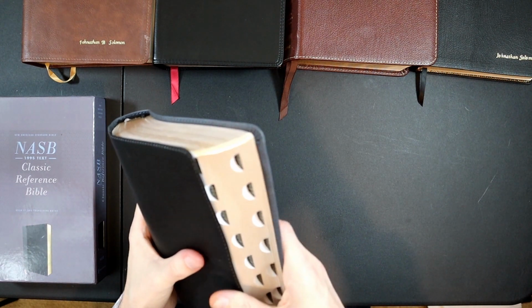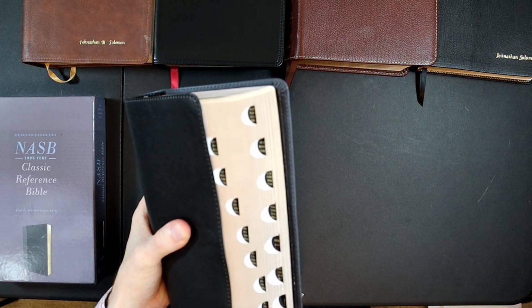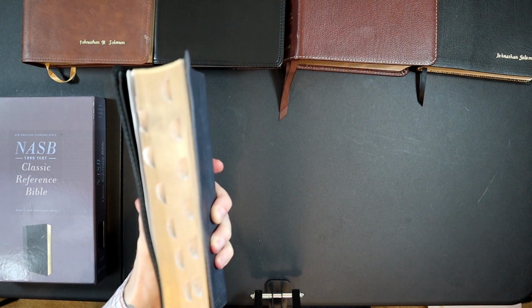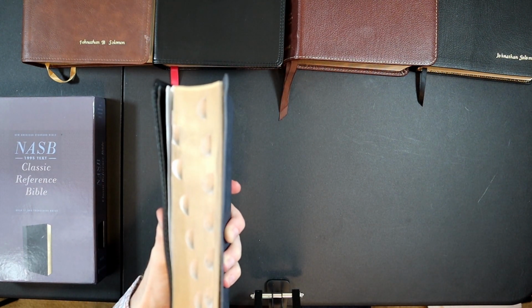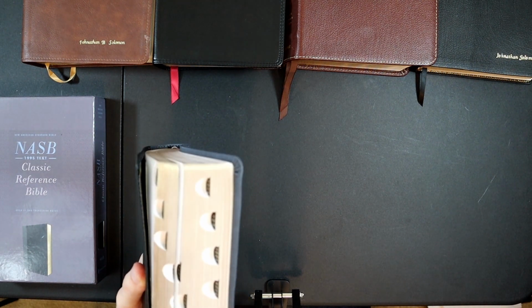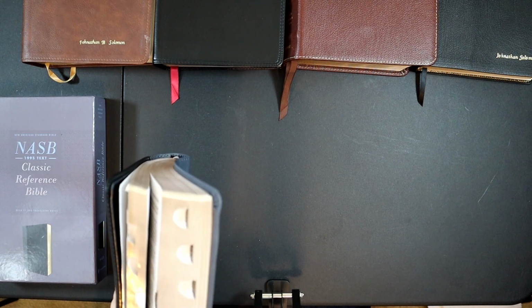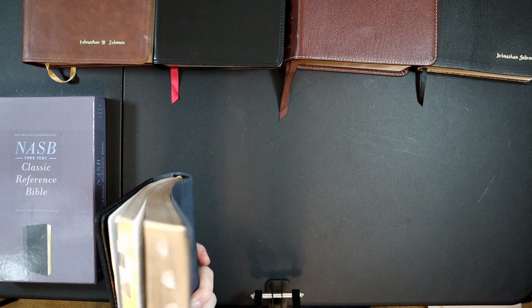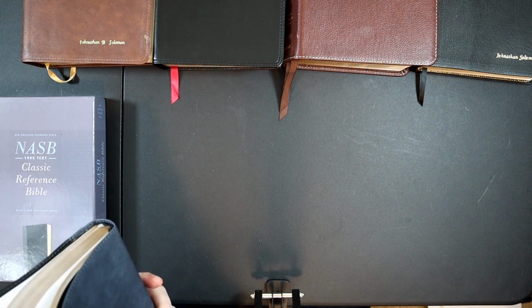I picked the thumb indexed version of this. That way I could quickly get to and find verses in the Bible when I'm trying to just really quickly find a passage of Scripture. Maybe I'm counseling someone, or maybe I'm trying to comfort someone. I don't want to be flipping around too much. If I can get to that passage of Scripture, that'd be even better for me to be able to do that.